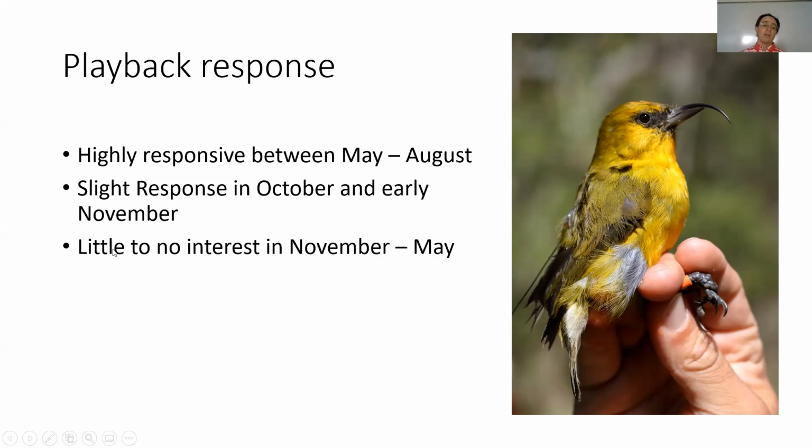And then from November through May, there's really not very much interest in the birds. Like, we caught very little. That's kind of why the data is pretty limited in those months.